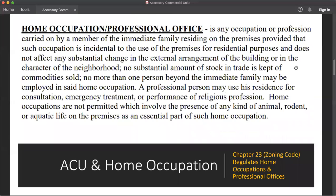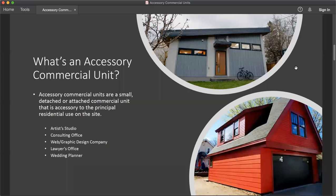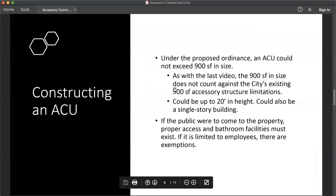So if we pop back here, here are two examples. You've got one that's single-storied, maybe a story and a half, considering I don't know what's inside here, but this is a two-story structure down here.